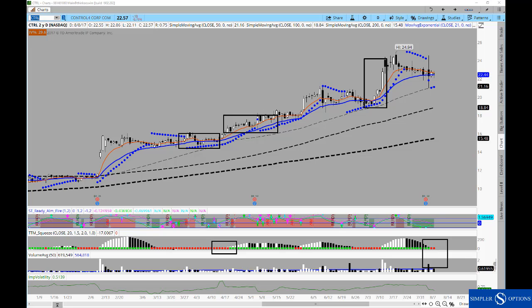So I hope that helps, gives you a couple places to consider on this most recent pullback, and we'll see how that can play out into the end of the week.